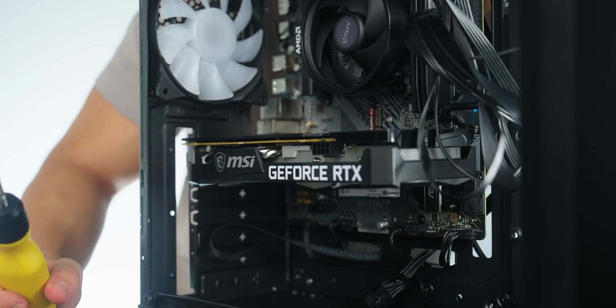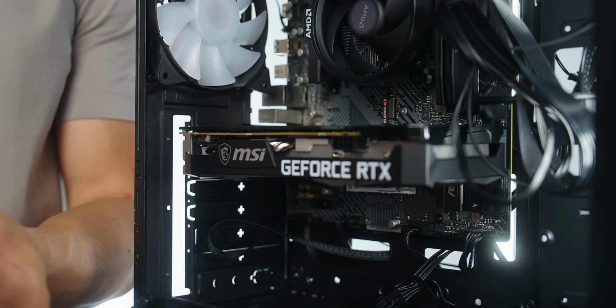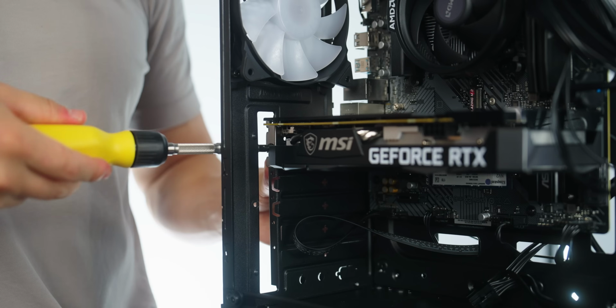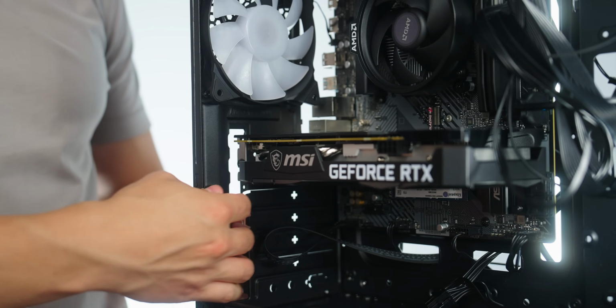Yeah, okay. Oh. We're out of case screws. We're actually out of case screws. What? We need another case screw. Okay, we're gonna be missing one screw for our graphics card here. There we go. And let's put whatever the heck this thing is back on.